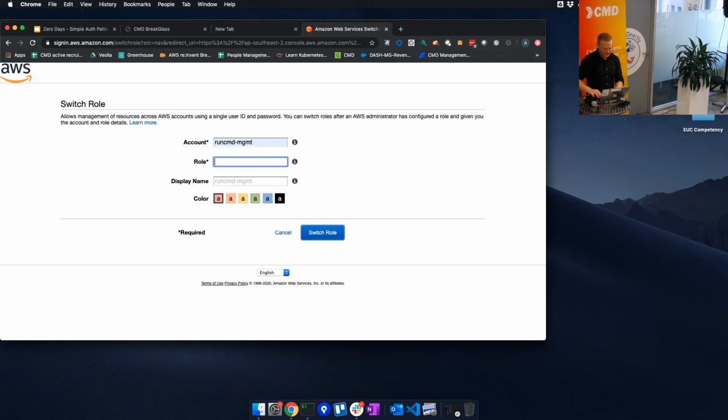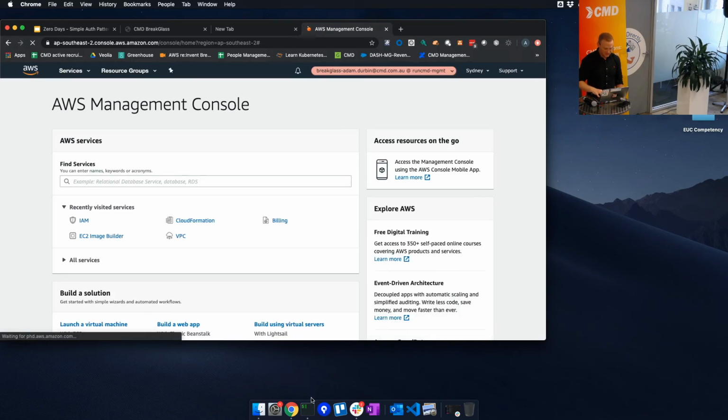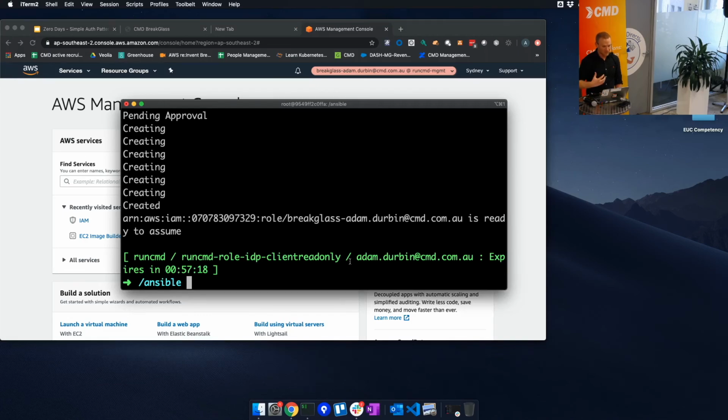So I want to go to run CMD management. As I said before, we get a role named for me. So break glass, adam.durbin@cmd.com.au. So this is specific to me. I log in and I'm now in that customer as a privileged user. If you have a look here, that's the unique ARN for the role that I just created. So it gives us a time bound. I'm not going to wait 24 hours, but if you want to come back at 6:51 tomorrow, I can prove that role's been deleted, and then I lose my access to that account. Cool.